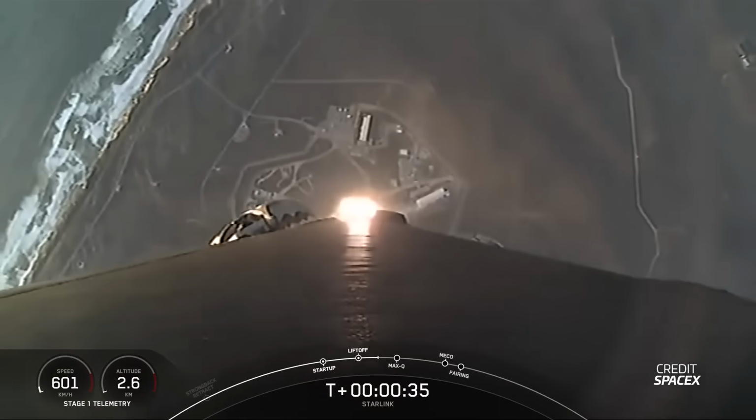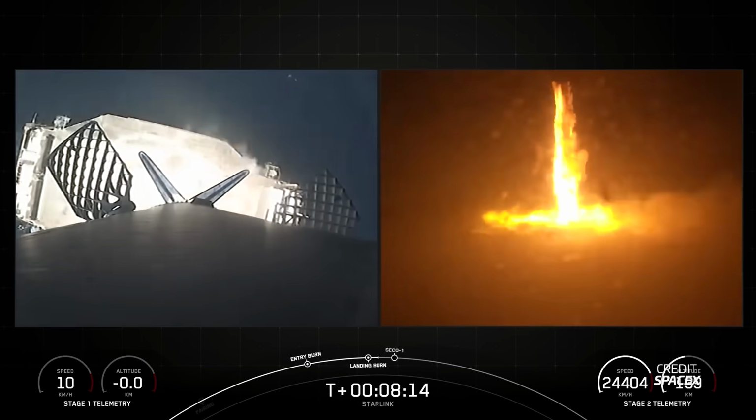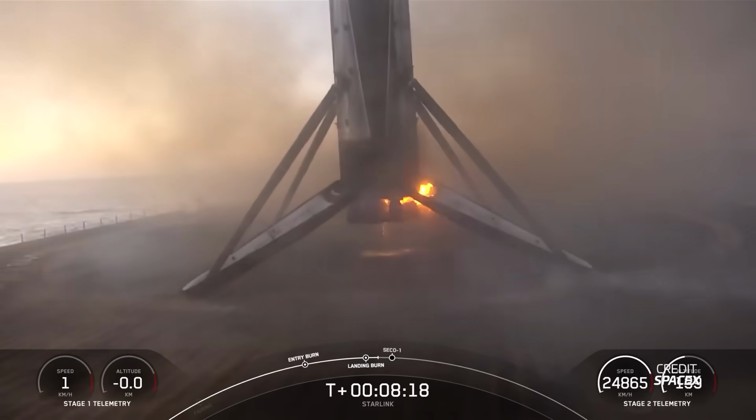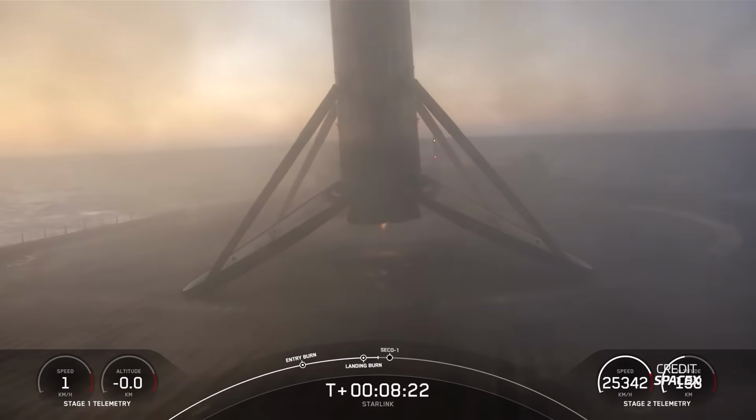With the Group 15 missions, SpaceX will be able to replace the old V1.5 satellites with the new and much more improved Starlink V2 minis, offering better coverage to those higher latitudes of the globe. The first stage for this mission, B1082, was flight-proven as usual and was flying for an 11th time. It successfully returned to Earth, landing on SpaceX's drone ship, Of Course I Still Love You.